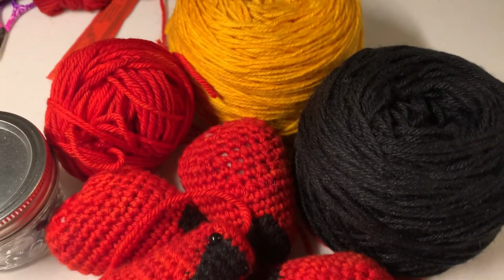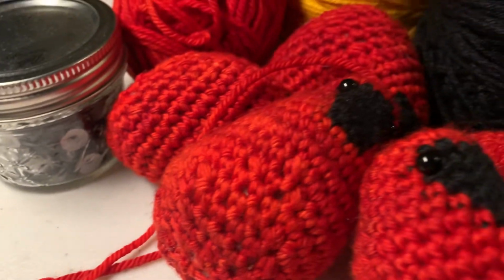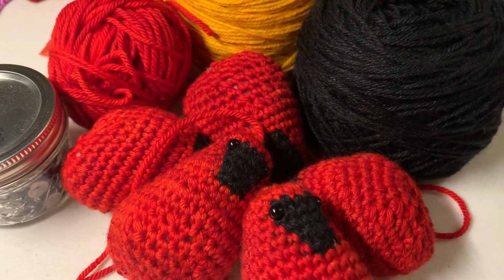And this is a shot of some of the yarn that I'm using in my little container full of safety eyes. All right, let's see what some of our other lovely friends have been up to.